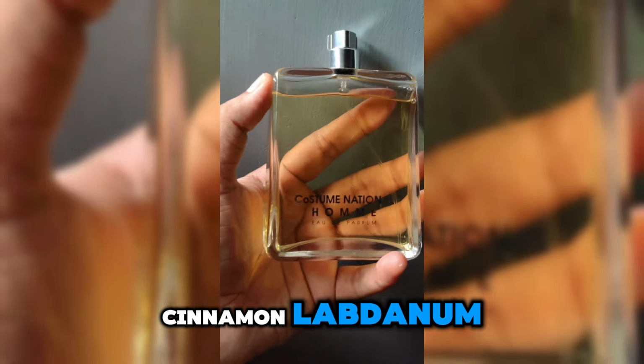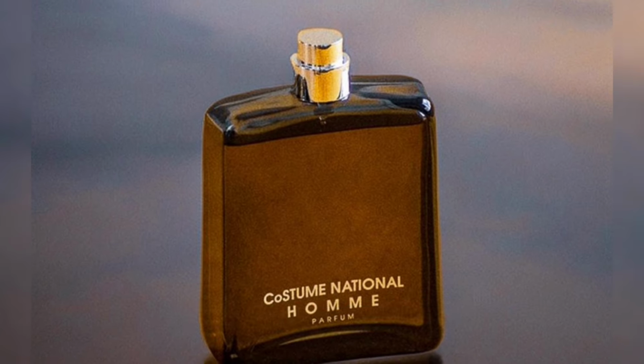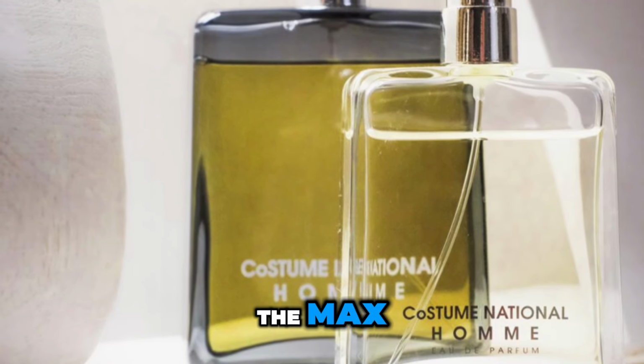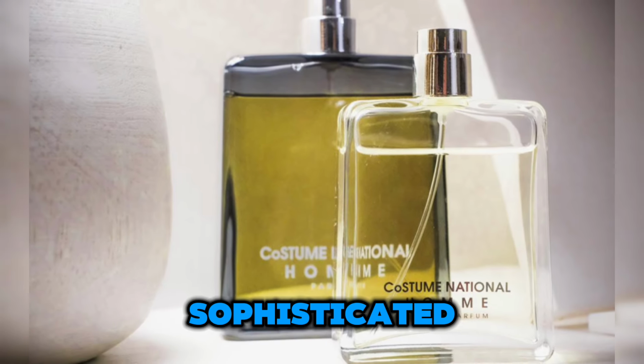Cinnamon, labdanum, amber, and sandalwood. Simple but promising. When I sprayed it, I immediately understood why it's quietly beloved by those who know. This is spicy luxury at its finest. The cinnamon is boosted to the max, but it's not that artificial red hot candy cinnamon. It's warm, slightly sweet, sophisticated.